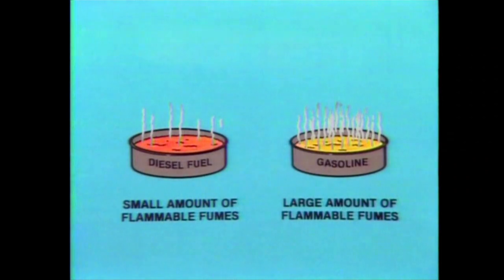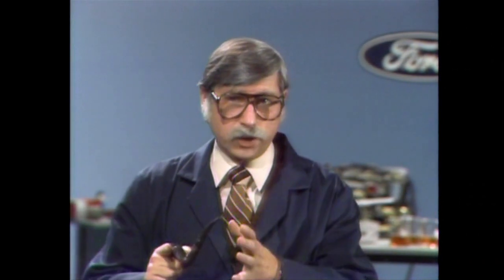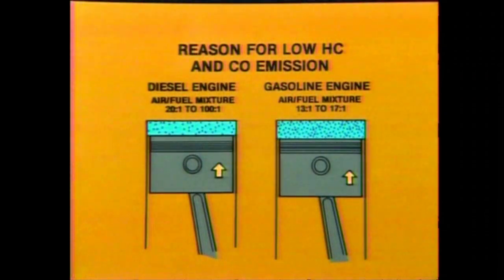Fifth, diesel fuel is not as volatile as gasoline, which makes it safer to handle. Sixth, a diesel burns fuel so completely because of the high air-fuel ratio that hydrocarbons and carbon monoxide emissions are very low, thus eliminating the need for many emission control components. I'd say that all these advantages make my diesel a pretty good choice for the cars and trucks of today. Don't you agree?